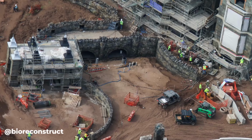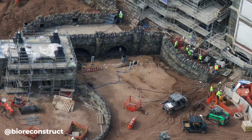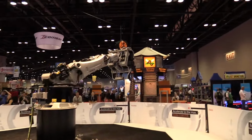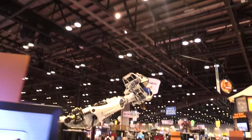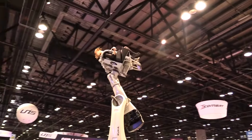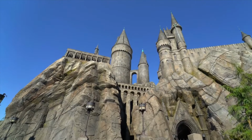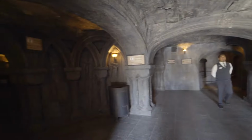And over at the Dark Manor, we can see the progress of the stone walls and the ramp that leads into this attraction. If you're unaware of this attraction, this is going to be a Kuka arm-based attraction, which if you want to know what that looks like, you can check out this video. And you can also think about over in the Wizarding World in Hogsmeade at the Forbidden Journey ride, as that ride uses a Kuka arm-based system as well.